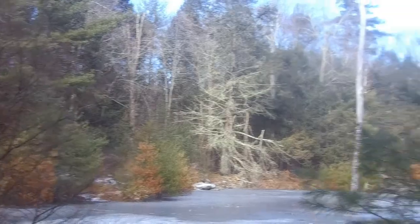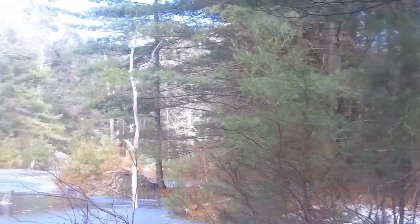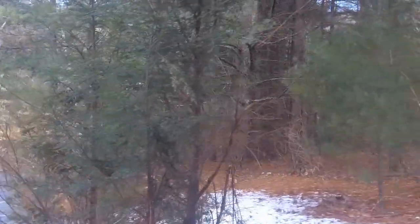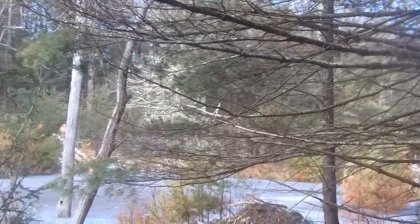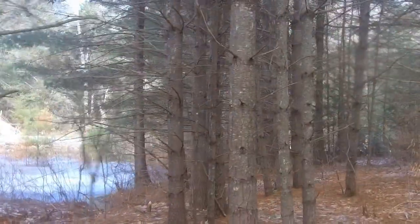This is what we're going to briefly explore today around here. And yeah, that looks like it's pretty frozen over, if I'm being honest. There's your Beaver Lodge, I think. Or is that just a dirt mound? It's hard to tell if that's a Beaver Lodge or, I'm going to assume it is.